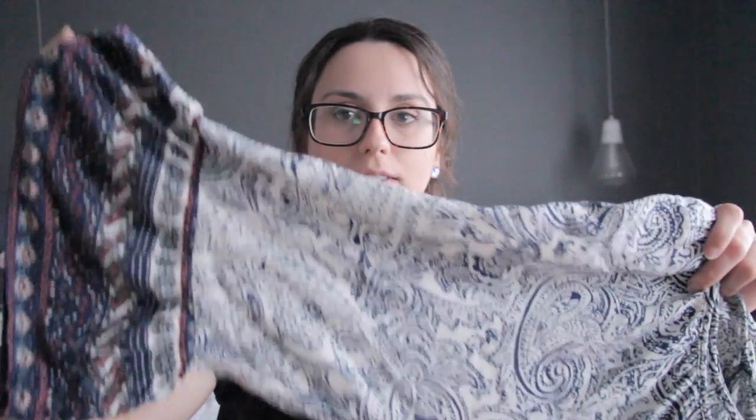This is really in style at the minute, so I definitely want to jump on board while that's still a thing, and I think this will be a really cute little summer dress. So I think all I'm going to do is just take in the sides, but I'm not exactly sure because I think I'll want to take in the sleeves as well. So I need to try it on again and have a bit of a think about what I want to do with it. So that's my sewing plans for summer.